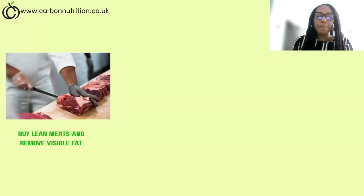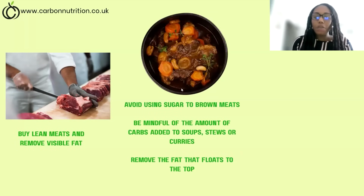So when it comes to cooking methods, try to buy lean meats where possible and remove visible fat. Avoid using sugar to brown meats. Trust me, you don't need the sugar. Just high heat, dry pan, the meat will go brown. We don't need the sugar to do that. Be mindful of the amount of carbohydrates that you're adding to soups, stews or curries, because again, that's another source of carbohydrate you're adding there. Do you need to add potatoes? Could you use corn flour instead, for example, to thicken a soup or stew or gravy?